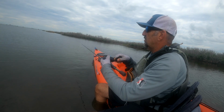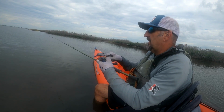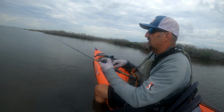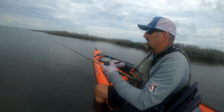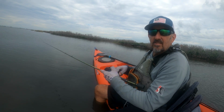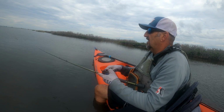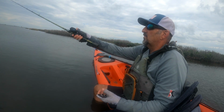There was a nice little blowup right there. A lot of fish, they've been hitting it on the run. There's another one. He's following. All right, guys, there's fish in the area. We just need one with the right attitude.